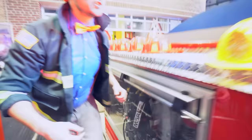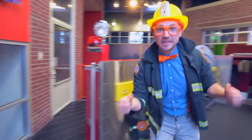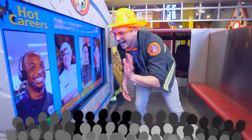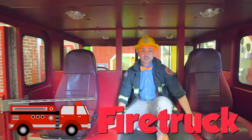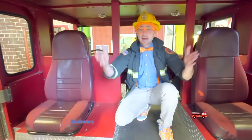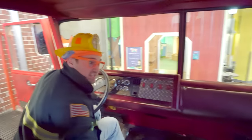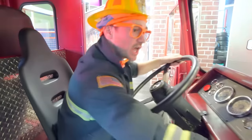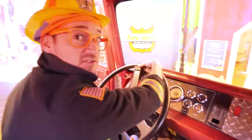Let's go inside the fire truck now. Okay, let's check out the inside where you drive the fire truck. Oh, hello, firefighters. Whoa, we're inside the fire truck now. A couple seats facing backwards. Then, a couple seats facing forward. Whoa, here we go. Oh, push the lights on. Whoa, yeah. We're gonna go put out some fires.